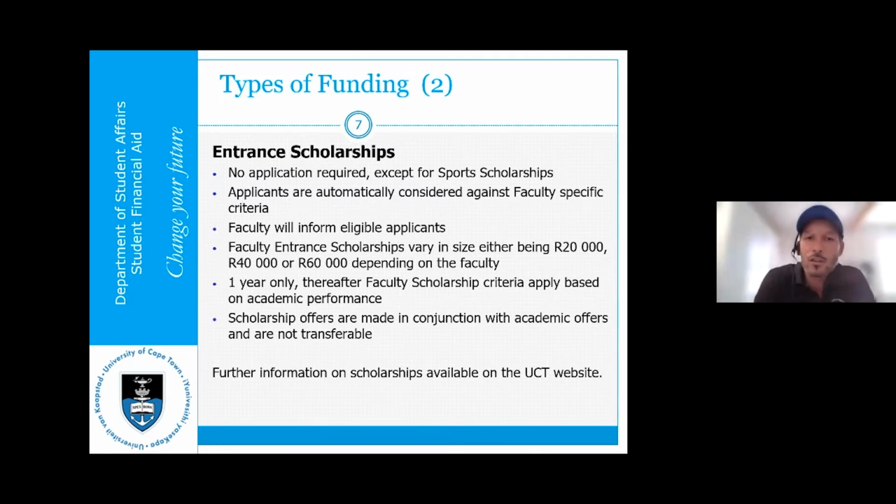So an entrance scholarship is only for 1 year. It's for your first year. It's what you get based on your matric results. Thereafter, at the end of your first year, you are then considered for a faculty scholarship based on the results of your first year. So you can, in essence, get an entrance scholarship in your first year, and thereafter in your second year get a faculty scholarship, and then in your third year get another faculty scholarship. But all of that is based purely on academic performance.